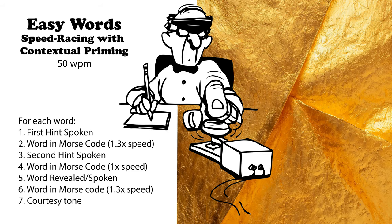An item of clothing. Worn for warmth. Scarf. A piece of cookware. Used in baking. Cake pan.